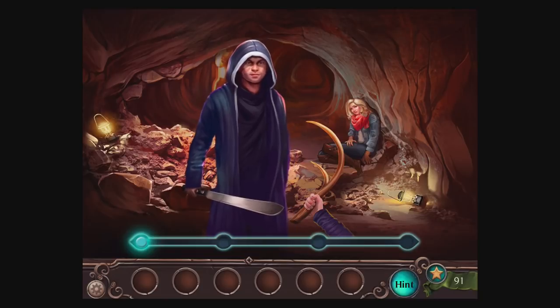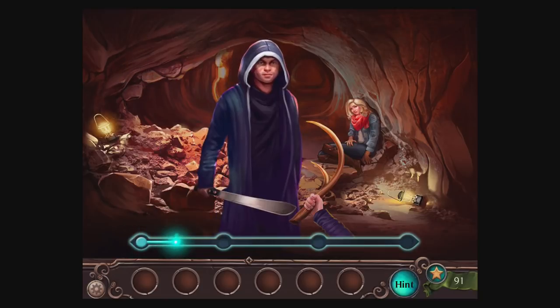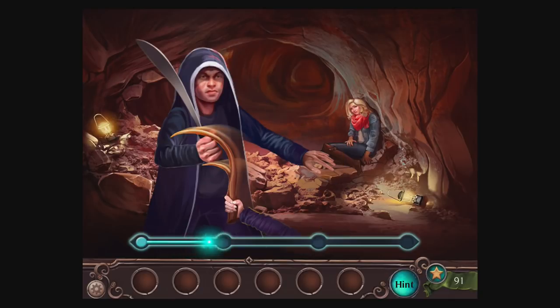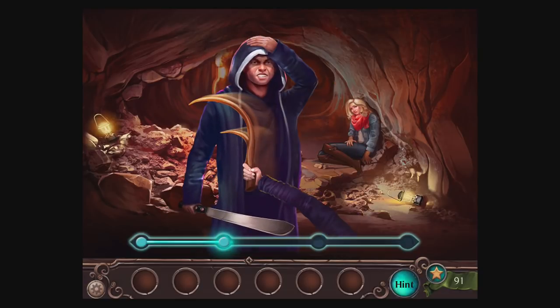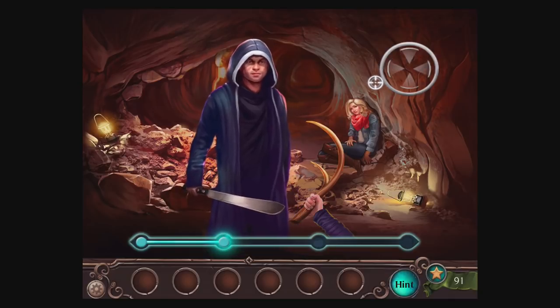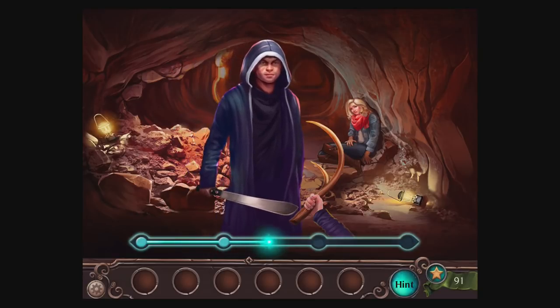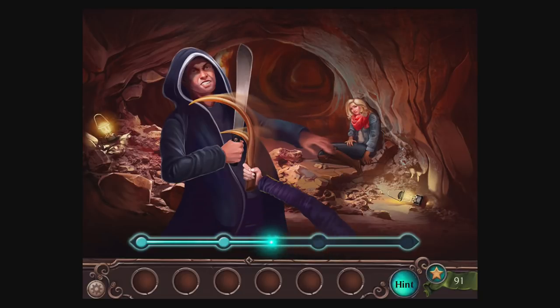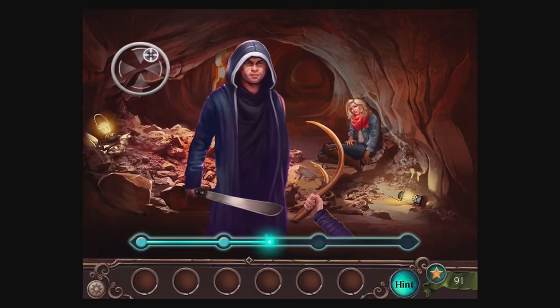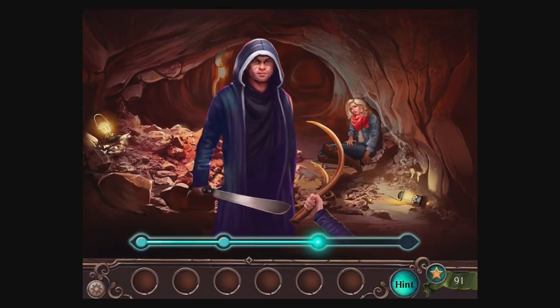Okay, so now you have to attack him by tapping in every time it hits the target, that little circle. And now you can attack his face with the antler. You're gonna have to do this a few more times. Almost there. Get his face again. Oh shoot, he blocked me there. Okay. So you have to actually get his face. If you don't, he'll block you.